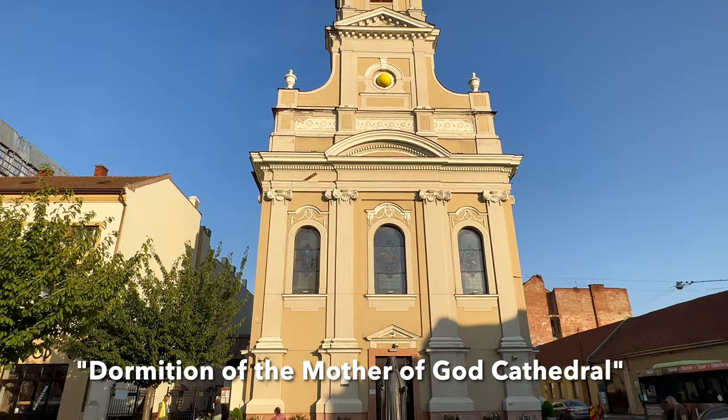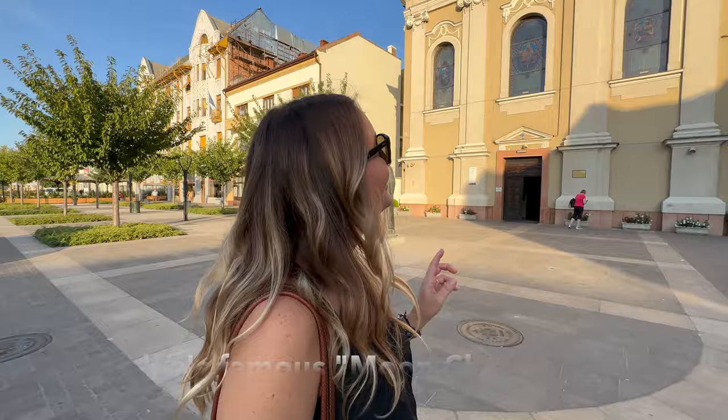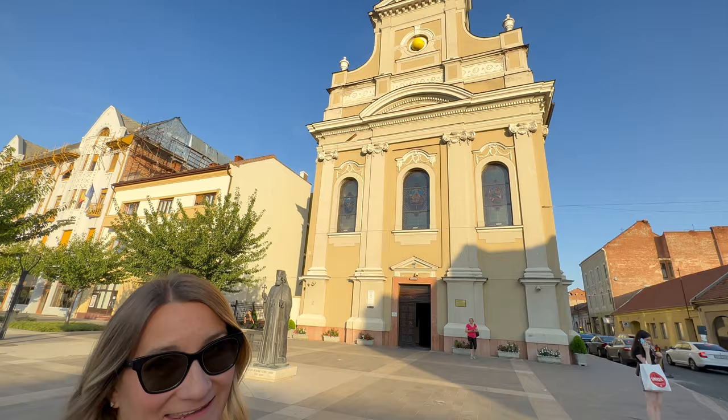Oradea's famous moon church has a really cool mechanism up in the yellow moon at the top that was built in the late 18th century, like 1798. The really cool thing about it is that it rotates on a 28-day cycle, like the phases of the moon. So they call it their moon church. I think it's actually a Catholic cathedral.